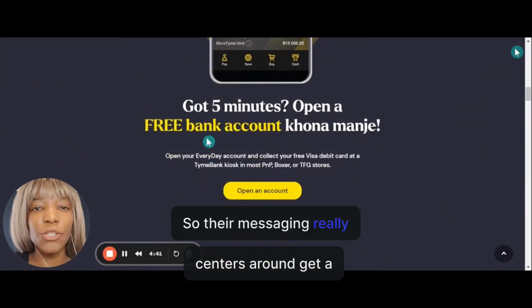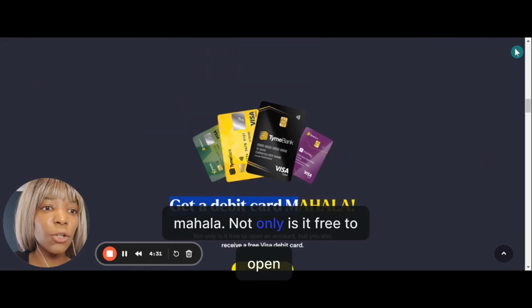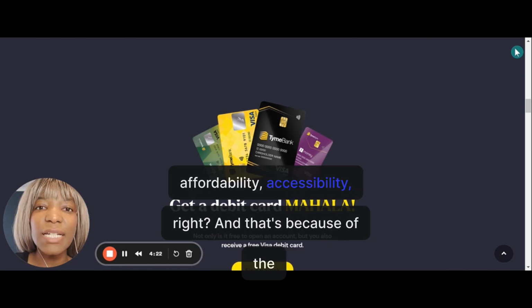So their messaging really centers around: get a free bank account, get a free Visa debit card, get a debit card mahala. Not only is it free to open an account, but you also receive a free Visa debit card. So their value proposition is really around transparency, affordability, accessibility, right?